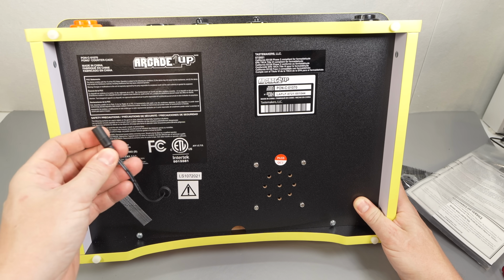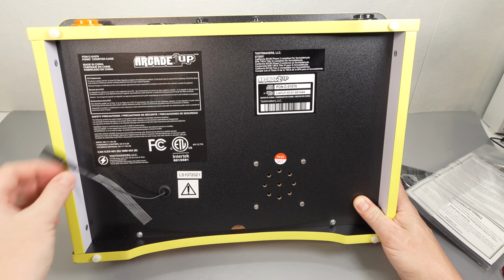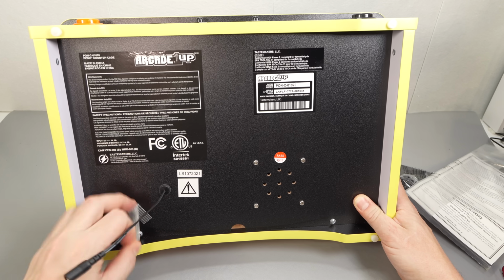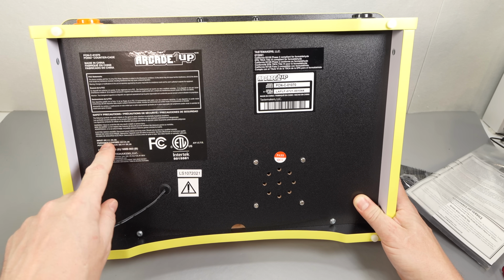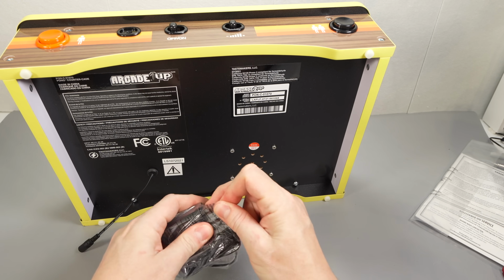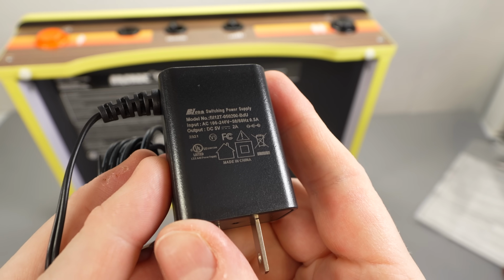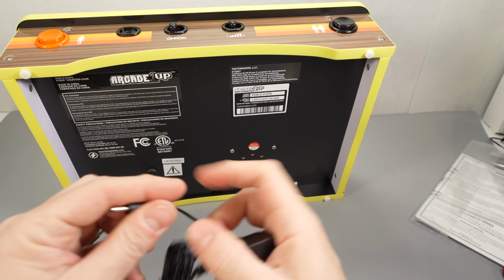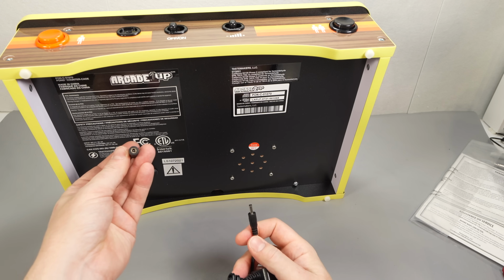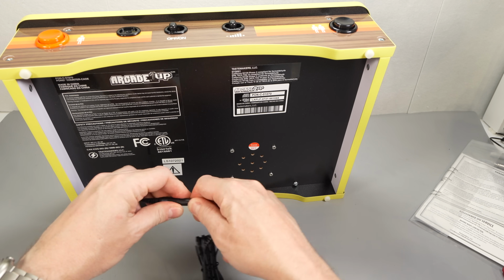Gotta say, this seems a bit temporary. You would have thought you'd have a proper socket somewhere on the machine rather than this thing hanging down. Of course, it runs off DC, 5 volts, 2 amps. We'll see if this power adapter is multi-voltage or if I have to swap it out for one of my own. Yeah, that's multi-voltage, but with it being 5 volts, 2 amps, if you had the appropriate USB to barrel plug adapter, you could power it from that. But might as well use this one for the moment.